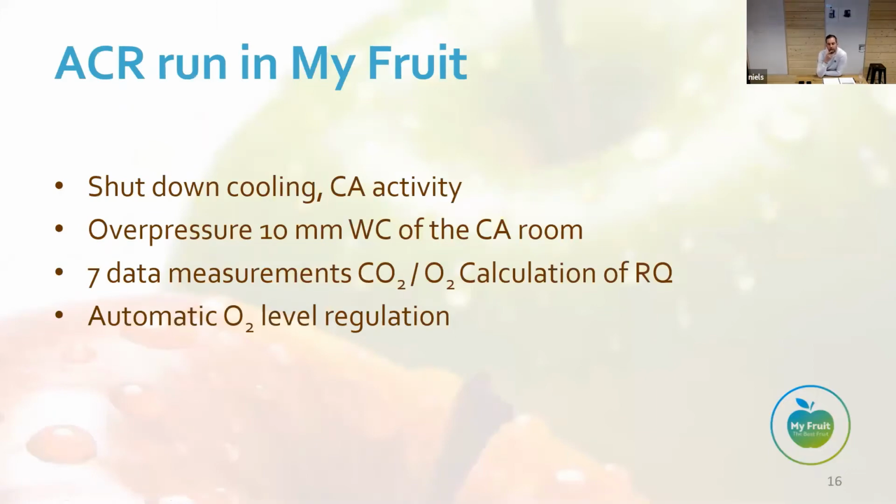How do we define these RQ levels? Because we want to measure the oxygen consumption and CO2 production in a few hours, we stop the cooling, because we just want to measure what the fruit is doing, and we don't want to have any influence from other activities. So we stop the cooling. MyFruit is stopped automatically. Also the CA activity, so the CO2 absorber, nitrogen generator, everything is stopped.